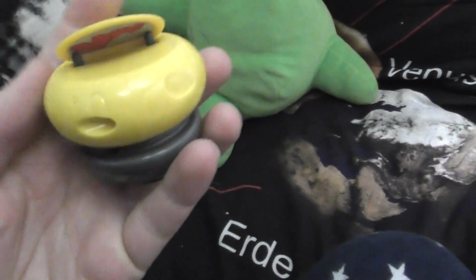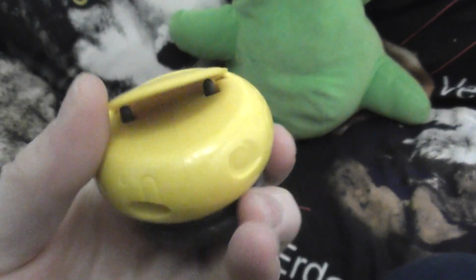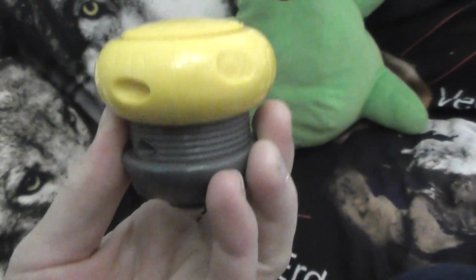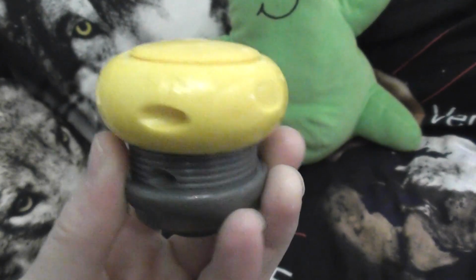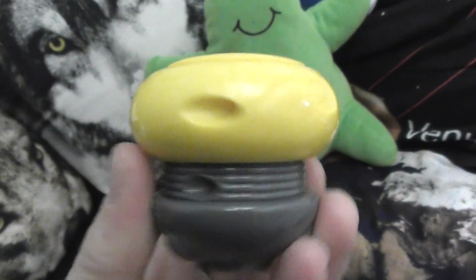Yeah, so I decided to get a little bit more into the character, since it's a rare character, and I love this character so much. So I really wanted to try to get more into it. And for just €1 I could collect this little McDonald's toy, which is in good condition.